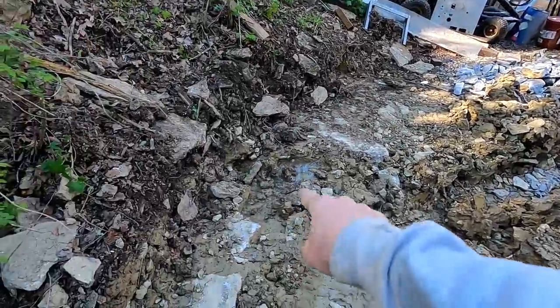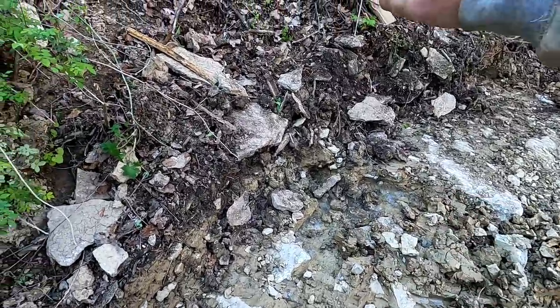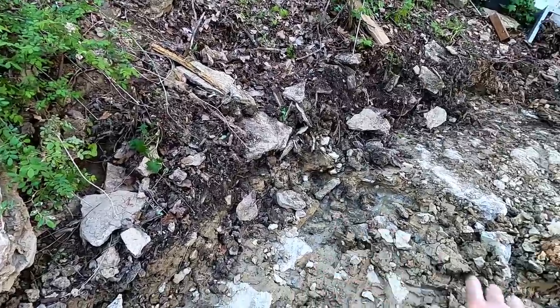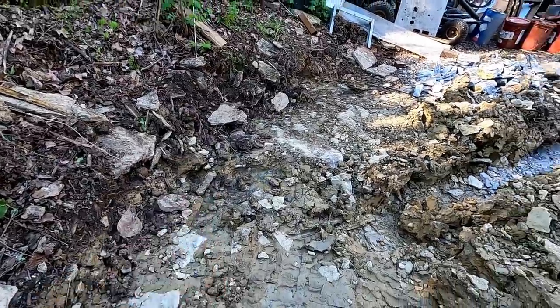But we've got a natural spring here, I guess you'd call it. All the water from the hillside gets down to this bedrock layer and then runs out, and it happens to run out here. That's why it stayed so wet. This just continues to fill up.